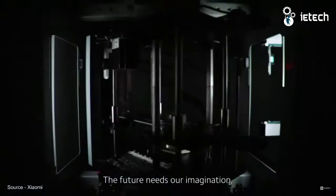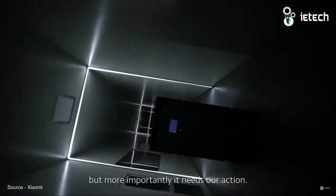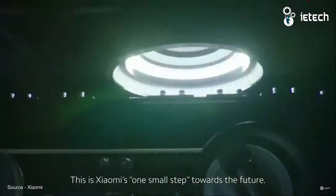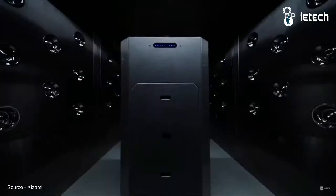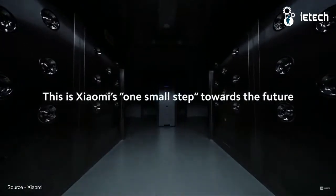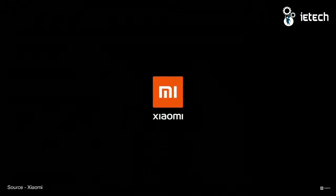The future needs our imagination, but more importantly, it needs our action. This is Xiaomi's one small step towards the future. The future has just begun. Xiaomi Smart Factory.